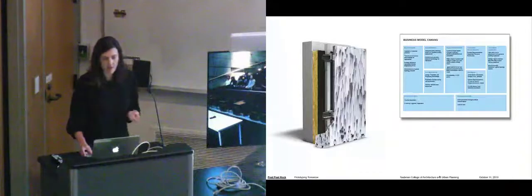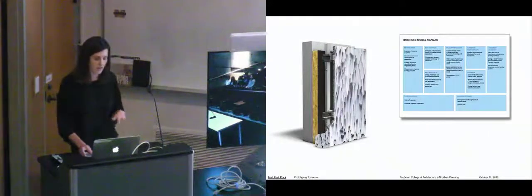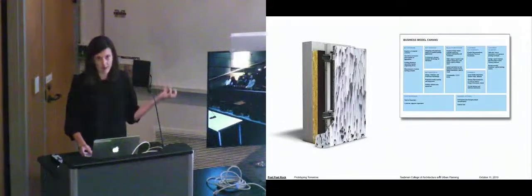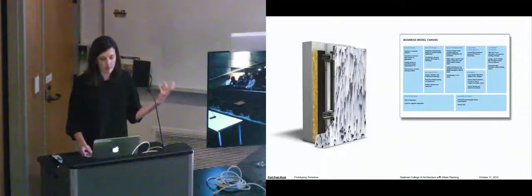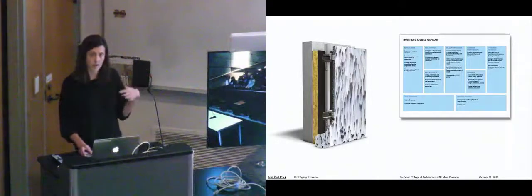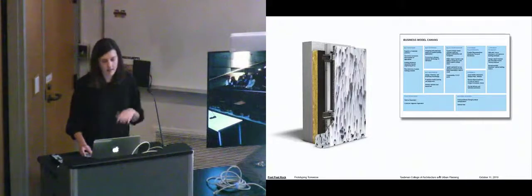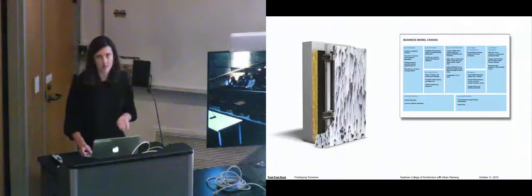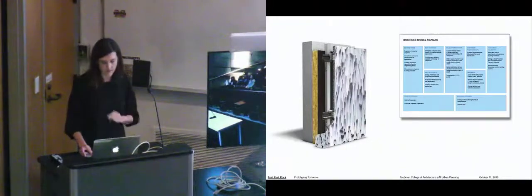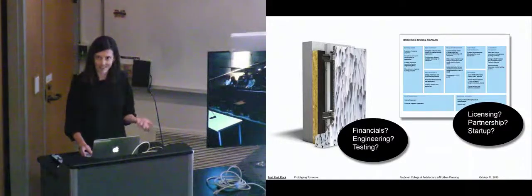So right now we have two prototypes that are coming out of this project. On the one hand, we're in the process of working with an existing backup system from Nightwall Systems in order to design our rain screen panel so it can integrate with an existing backup system. And then the other prototype is the business model. And this Canvas is a tool that's used in this world a lot.